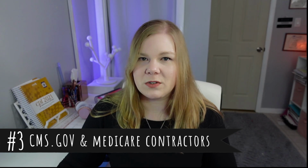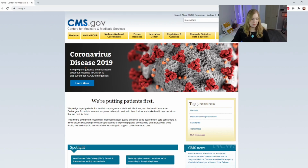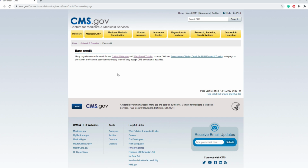Another resource you can use is the CMS website. Now, for a while, there was a lot of talk that CMS was not providing AAPC CEUs anymore. I think that may have just been temporary because it kind of looks like there are still some on their website, or they're at least referring you over to your Medicare contractors, depending on your area, in order to get CEUs from them. If you go onto the CMS website, what you're going to look for here is this Outreach and Education button. And here you can see there's a button there for earning credit for different courses.